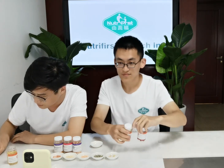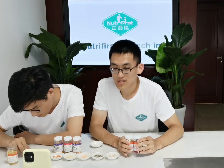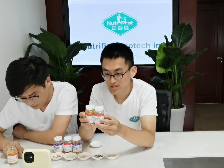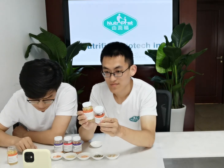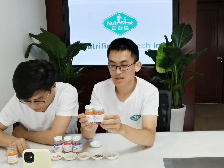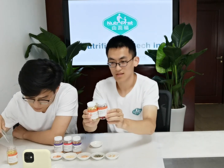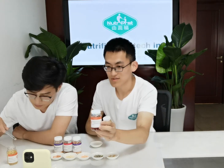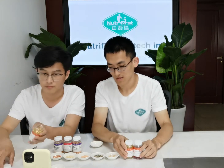These are the fat soluble vitamin products. They are mainly made as softgels. If you have any questions, you can comment, or if you have any needs for them, you can send us your requirements. This is a vitamin A softgel, vitamin D3 softgel, vitamin E softgel.